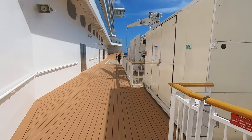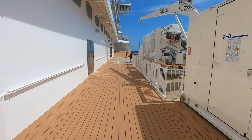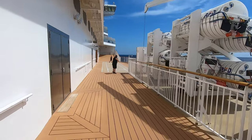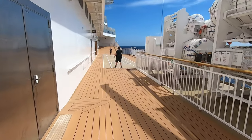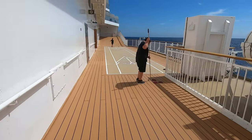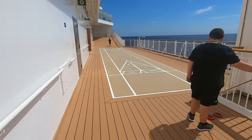Here's the shuffleboard. Front, forward. Big shuffleboard game.